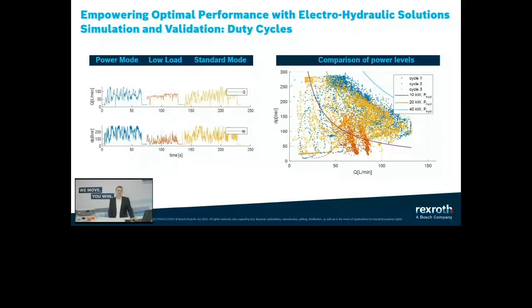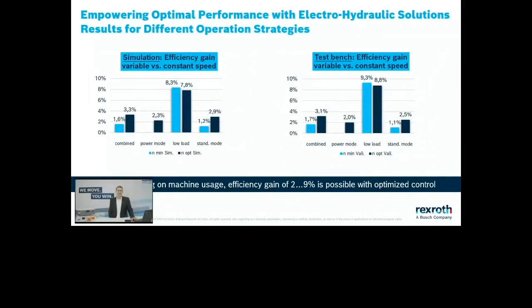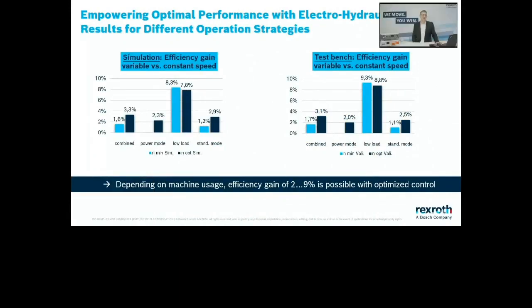The result of the study, I can directly share with you, because first we did a simulation. On the left-hand side, you can see the advantage we achieved in the simulation. We have the combination of all three different operation modes, and then we have values in the simulation separated for the power mode, for low load operation, and for the standard mode operation. And you can see already here that from the power mode operation, we had the smallest improvements in the efficiency, while in low load conditions, the efficiency impact is quite high.